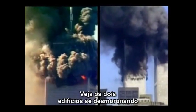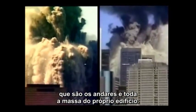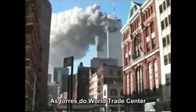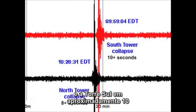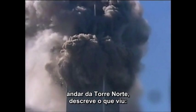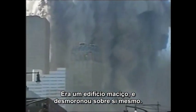Watch both buildings collapsing straight down, directly into the path of most resistance, which is all the floors and all the mass of the building itself. The World Trade Center towers came down in approximately 10 seconds. Seismic data from Columbia University puts the North Tower collapse at about 8 seconds and the South Tower at approximately 10. Lynn Simpson, a survivor from the 89th floor of the North Tower, describes the site. And I saw the Trade Center literally collapse in upon itself, floor by floor by floor, and it took seconds for it to happen. It was a massive building, and it just pancaked.